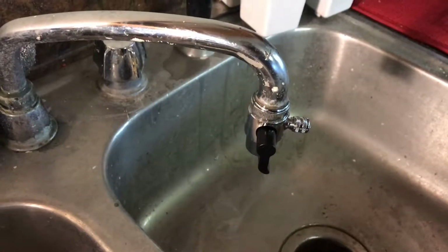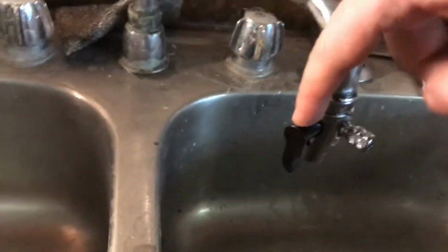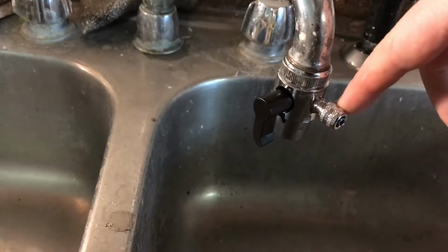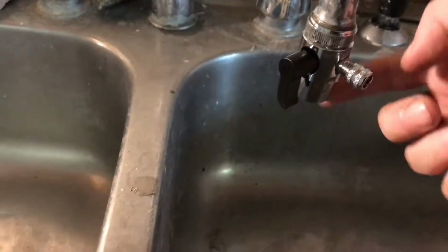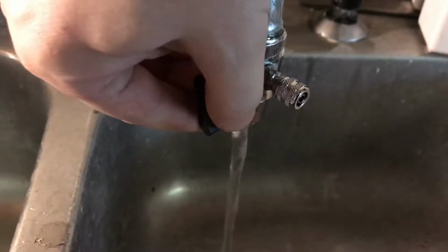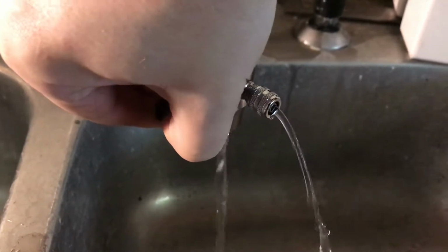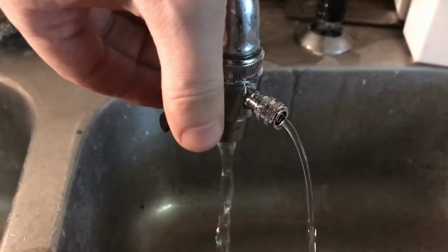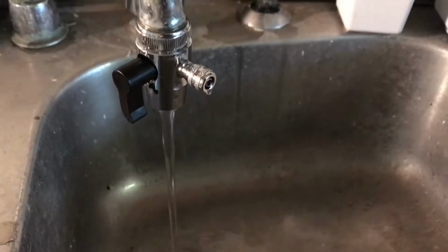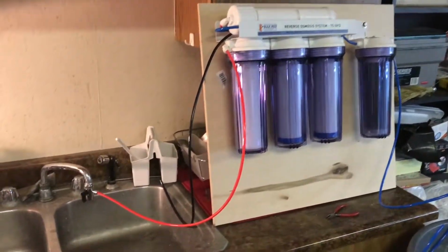Okay, I have put the water diverter on. Little valve here lets water switch between either going to the reverse osmosis system or to the sink, like so. I can't put it on full blast or it'll shoot across the room, but it gets some pretty serious water pressure going in there. Okay, the system's now in place.